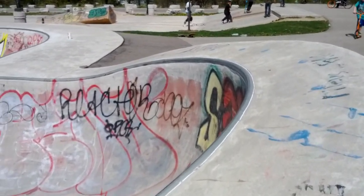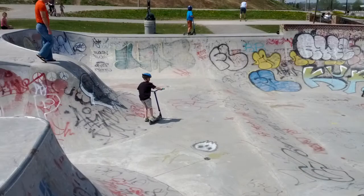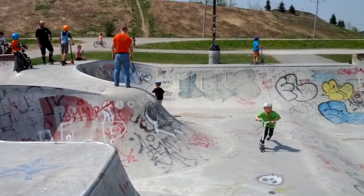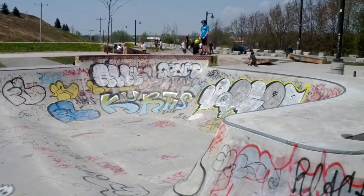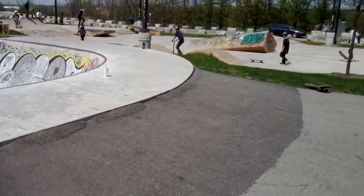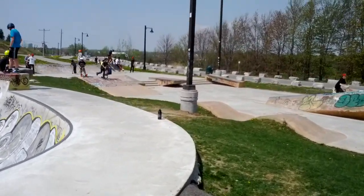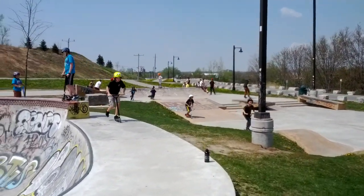That's their bowl. Pretty slick. It's friendly to all sorts: bikes, skateboards, scooters. Not a bad park though.